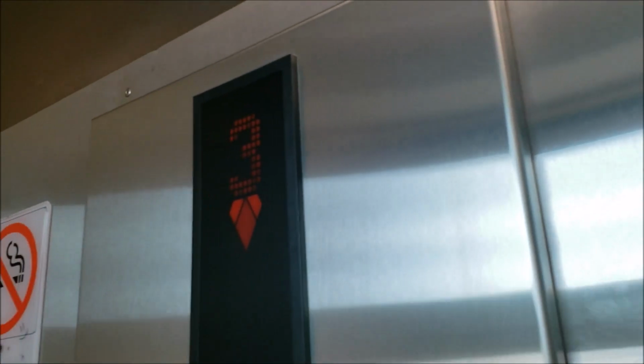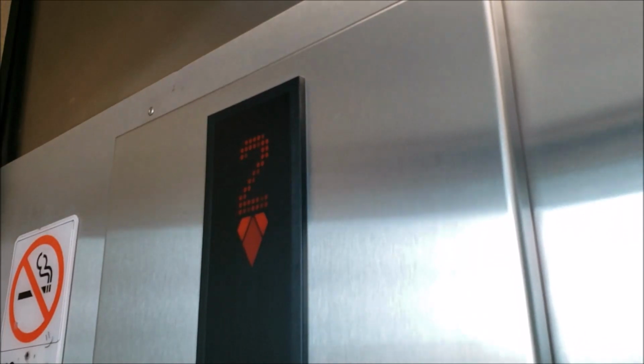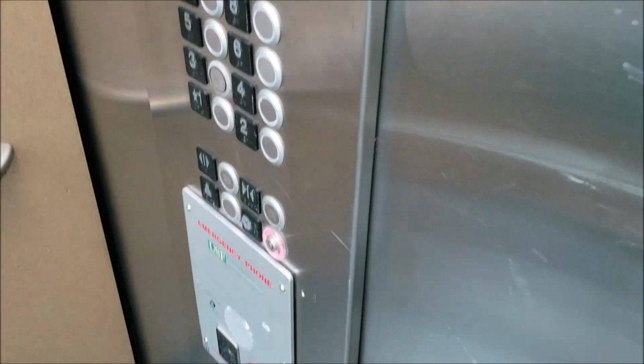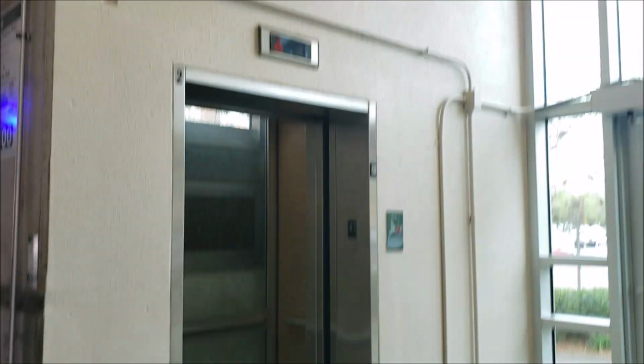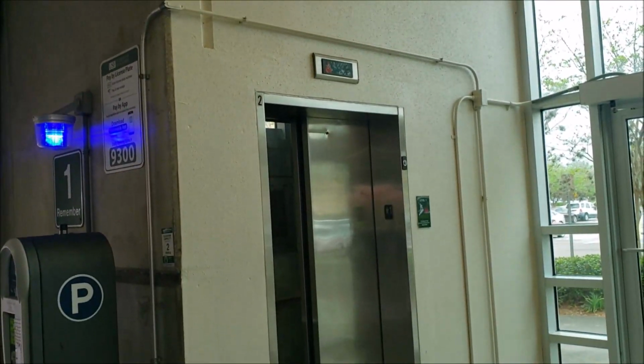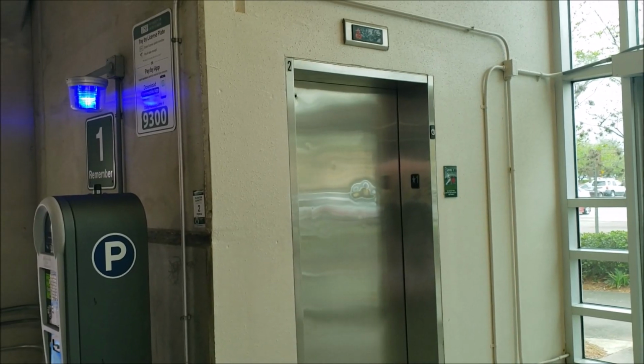I have no clue what noise that is. Me neither. It might be a bad guide rail. I would think it's a bad guide rail, but the elevators aren't shaking, so. Alright. There it goes. That is gonna be it. That'll be it.